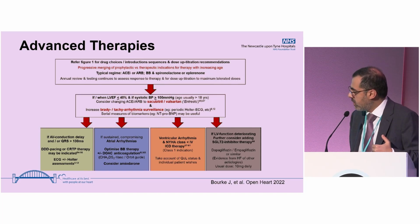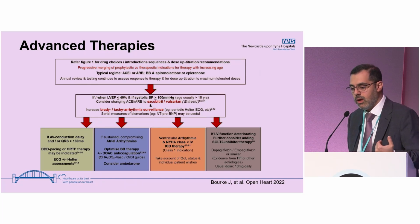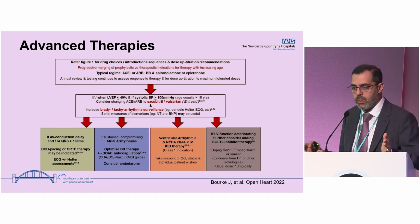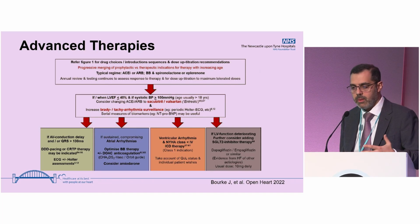And this is one of the trickiest parts of my clinic, where I'd have someone with heart pumping function measured by an ejection fraction of, let's say, 20%. So I know that they're at risk of sudden death, but equally, they are at risk of sudden death from competing issues. And therefore, it's very important that we have an open and honest chat with the patient and their families about their risk, about their wishes.